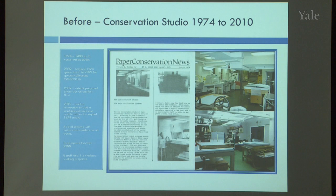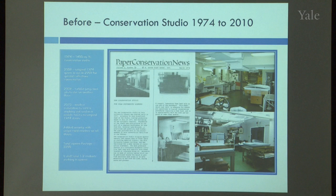The top is our space on 1MB, which is a mezzanine level in Sterling Memorial Library, tucked off stacks, off publicly accessible hallways. It was a tiny 1930s-sized hallway with book stacks, probably about the width of this podium, to access a single door, no secondary egress, and an incredibly steep ramp that got you down into the space because it was sunken below. The lower picture represents the fact that as we expanded, the initial space was the whole space. That 1MB was about 1,400 square feet.